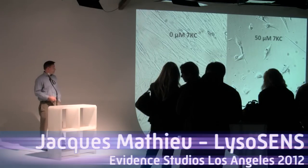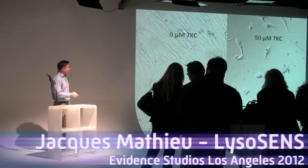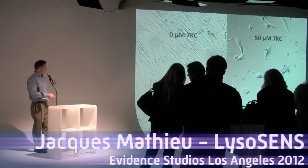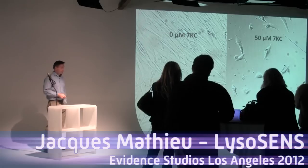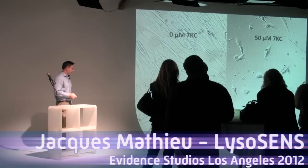So this is what 7-KC actually does in your cell. These are human fibroblasts here, and this is what they're supposed to look like. They're kind of long. These are untreated, no 7-KC added. And this is what a healthy fibroblast looks like. However, when we treat them with 50 micromolar of 7-KC, which is kind of a moderate amount, you see almost complete cell death.